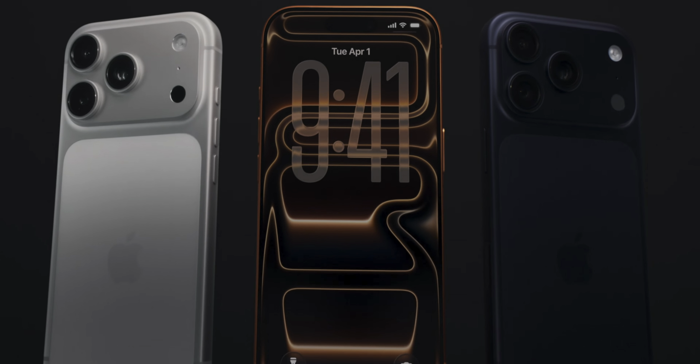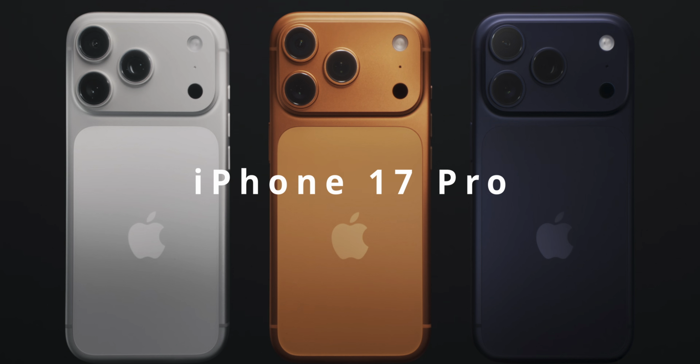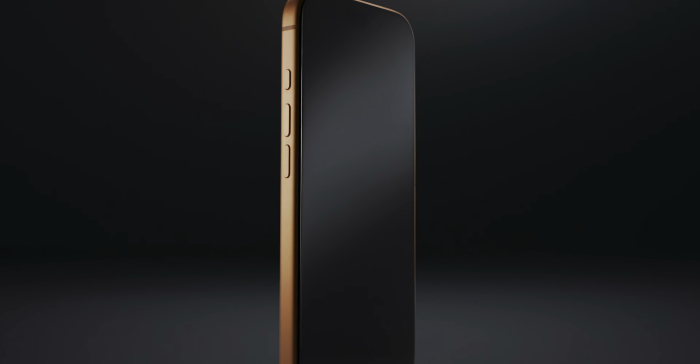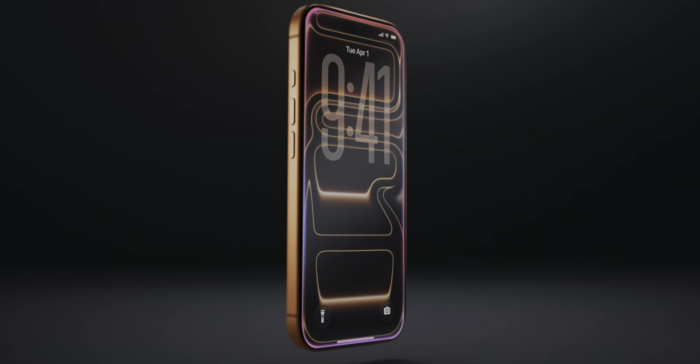So the iPhone event for 2025 has now finished, and we have a new Pro iPhone simply called iPhone 17 Pro. We're going to be taking a look at it now without simply repeating Apple's marketing catchphrases. I'm going to cut through the marketing fog and give it to you straight, so let's get into it.